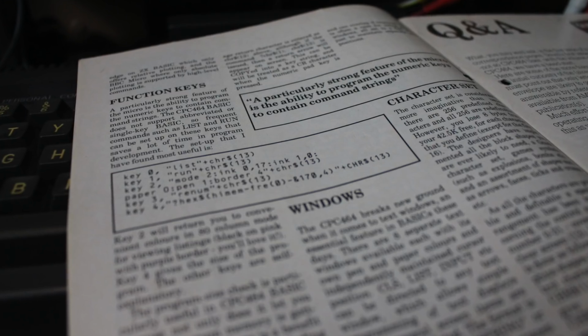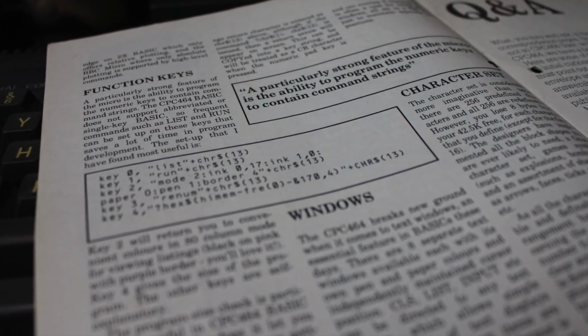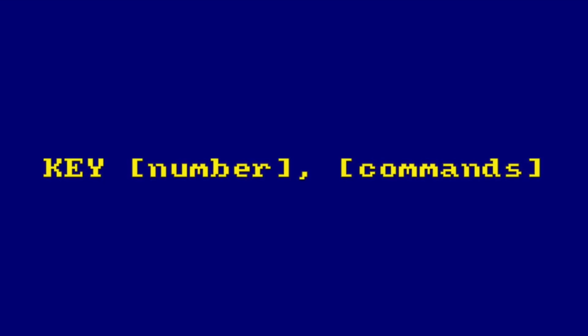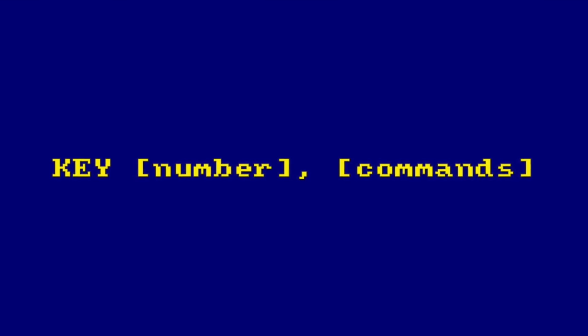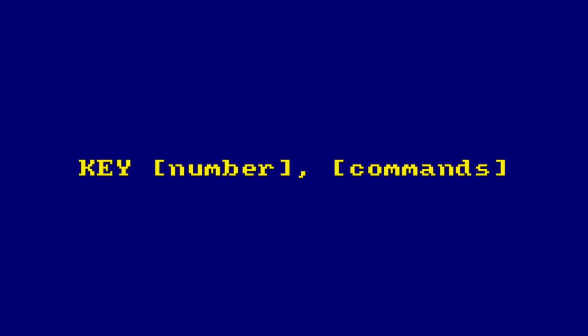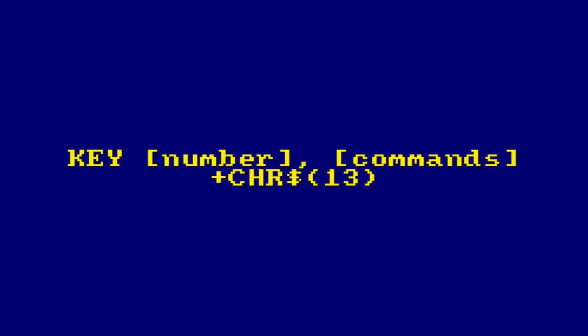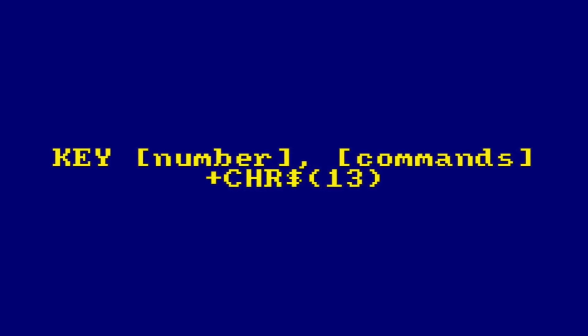So how do you reprogram the function keys to do what you want? It's simple. You use the KEY command. The code for this is KEY, number, comma, set of commands. If you want that command to be run immediately rather than simply writing it to the screen, you have to add + CHR$(13) to the end of the line. CHR$(13) is the character string code for the return key, so you're essentially telling the CPC to press enter when it's finished typing in your desired code.